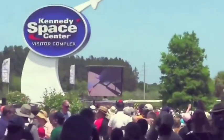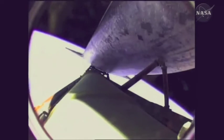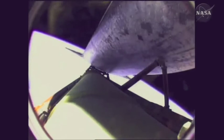Atlantis is now traveling 13,000 miles per hour, 580 miles away from the Kennedy Space Center at an altitude of 340,000 feet. Atlantis can reach orbit on one engine now should two fail. However, all three are still in good shape. Atlantis is traveling 15,500 miles per hour, approaching 8 minutes into the flight, downrange 740 miles at an altitude of 64 miles.